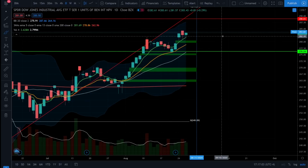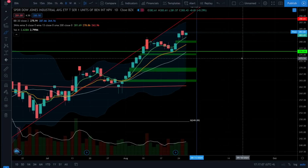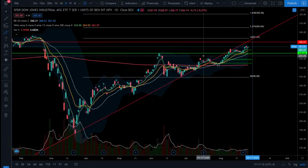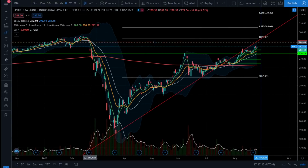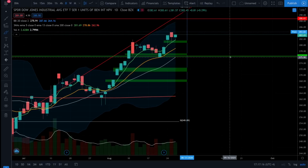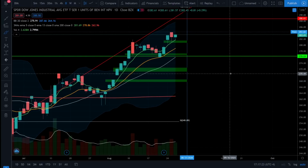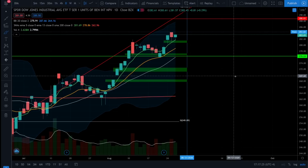So I still have a price target on the Dow Jones DIA ETF of this $289, which is going to close that gap that we had during the March crash back here in the end of February. So look for that price target as well. In any event that we continue to melt up in the stock market, I would expect the Dow Jones to be right there with the S&P 500 and the Nasdaq 100, just at lower prices and no longer at all-time highs.